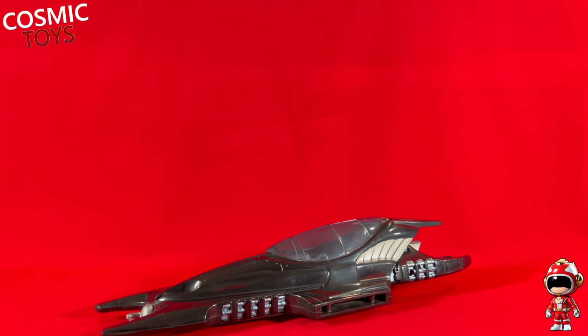Yeah, and obviously these lifting up from the top there. Yeah, that's as far as they go. And they can just go back down into firing position. Quite cool like that actually. Looks like it's got a pair of headphones on, doesn't it?